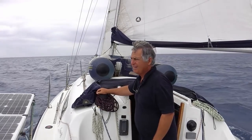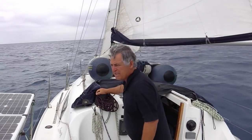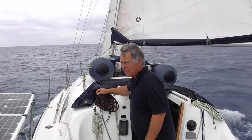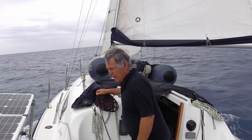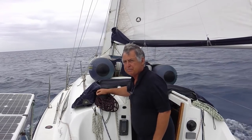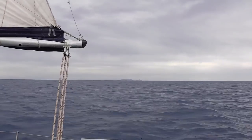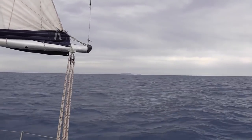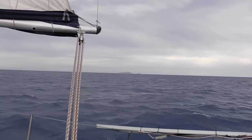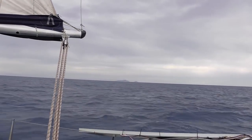I'm still running with a full main and a jib, and I just hope it stays as it is. If it gets closer, it'll get rougher and it'll slow me down, especially when the tide turns. Percy's over there in front, 40 miles away. That's Prudhoe Island. It's basically off Mackay, but a bloody long way.